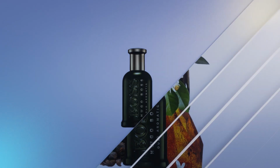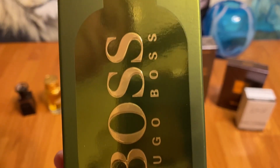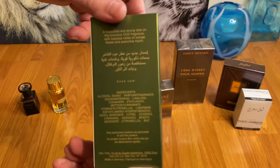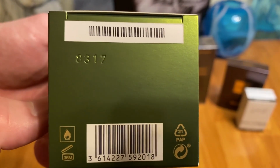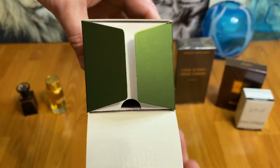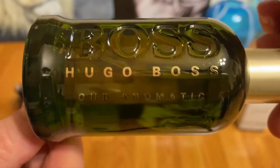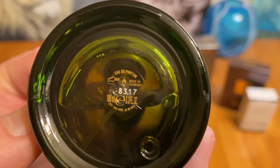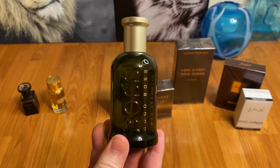Next up, we're going to be taking a look at another oud, and this particular oud is from Hugo Boss. It is Hugo Boss Oud Aromatic, the oud that is in the cool green bottle.